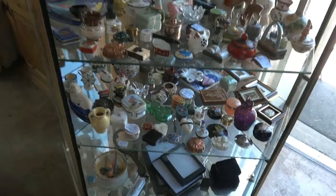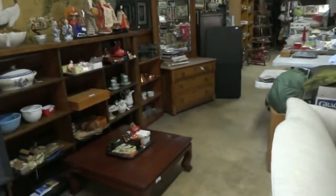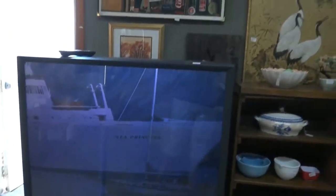Plus, there's a dually there. There's a fifth wheel trailer there. You can take it out for camping. There's a couple cars and trucks, and it's just a lot of things in various states of disarray. But you can go to the website, and there's video walkthroughs of all of those.